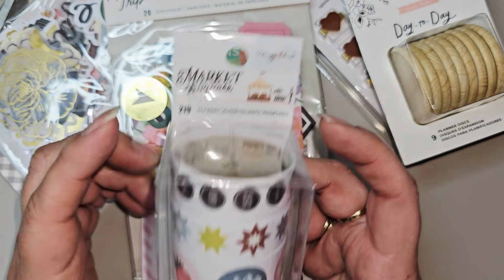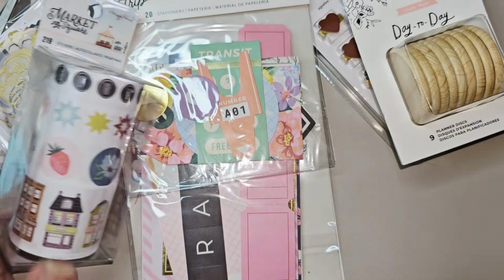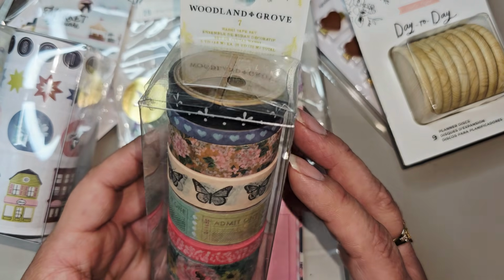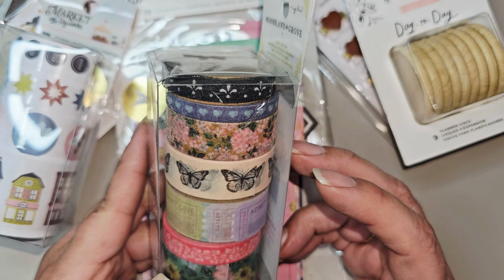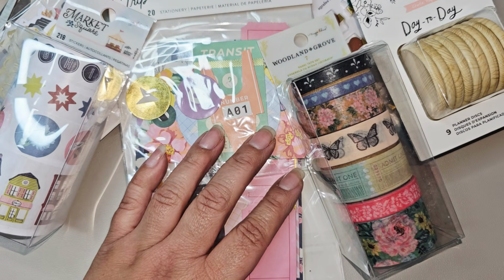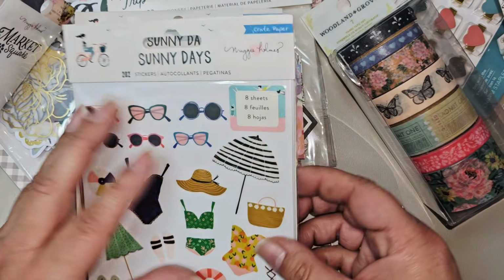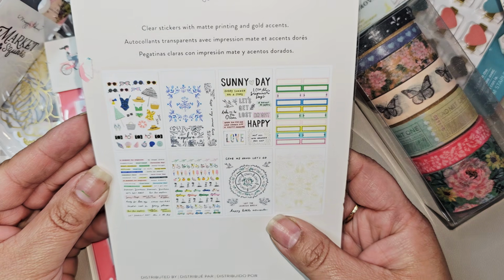I think this Market Square one had a little piggy in it, and I wanted to buy the collection just for the pig, and then I stopped myself because I was like, you don't need any more stuff. But look, here I am, not needing more stuff, but I still always buy more stuff. Oh, her washi. I don't think I have any of her washi. I think I only have ribbon. I actually do have a pack of Sunny Days from Tuesday Morning. So having some stickers to go with that is really nice.